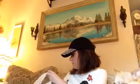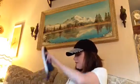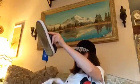This is a 3-piece bath gift set, and it's sweet pea. And it was only $1. I thought, why not? I mean, I'm sure it's probably not going to be the greatest. But I'll just go ahead and try it. I like sweet pea smell. I love that scent.